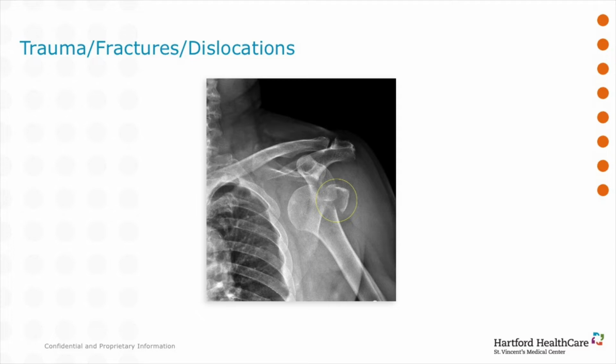Some dislocations can occur without fractures. Some dislocations occur with fractures. You can see in the illustration here that this is a pretty severe fracture. It's characterized by a very broken up humerus bone, and the ball from the humerus is actually dislocated out of the socket.